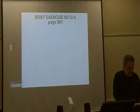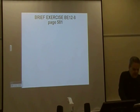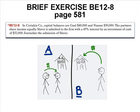Let's do another. Let's read 12:8, the brief exercise. At the conclusion, I'm going to ask you if this sounds more like story A or story B. I hope you'll be making up your mind. In C Company, capital balances are G, 40, and N, 50. The partners share income equally. S is admitted to the firm with a 45% interest by an investment of cash of $52,000. Journalize the admission of S.